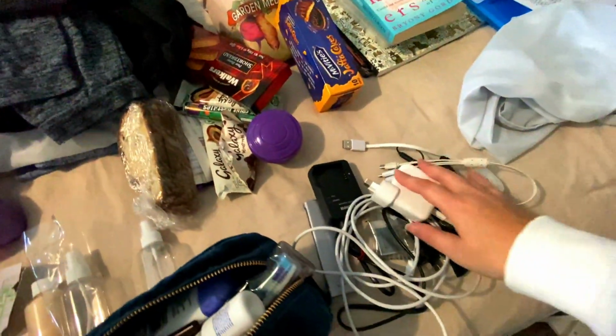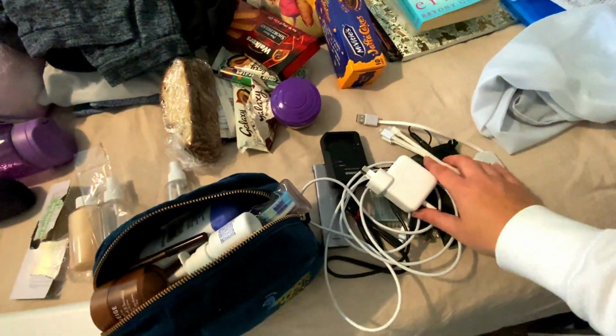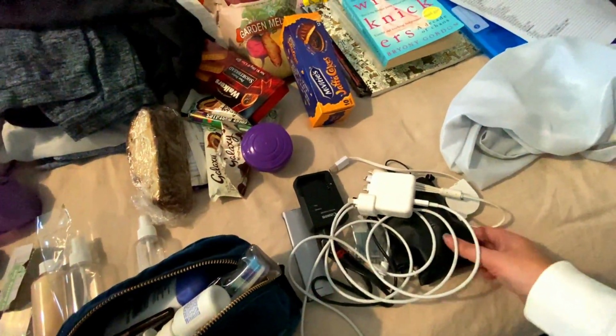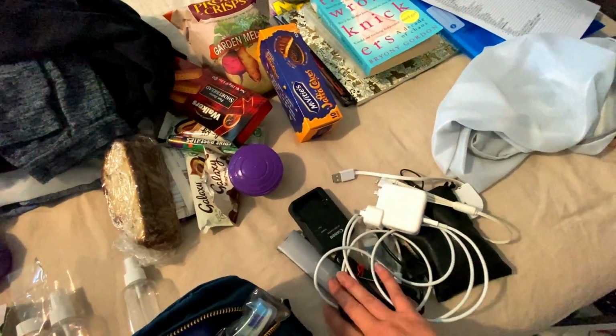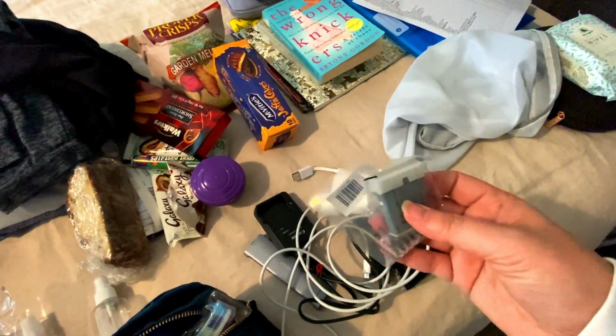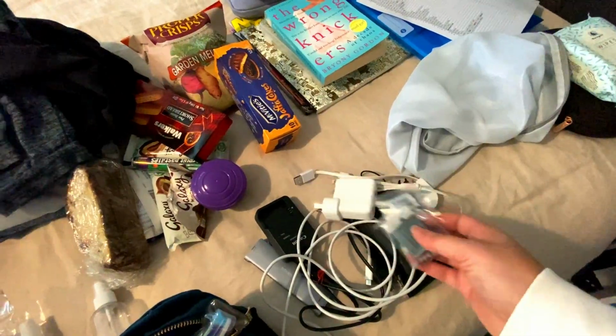Also, I like to pack all my chargers if I need them for the flight: battery chargers for my Canon, a microphone if I'm going to do any filming, and I've also charged my extra Canon camera battery.